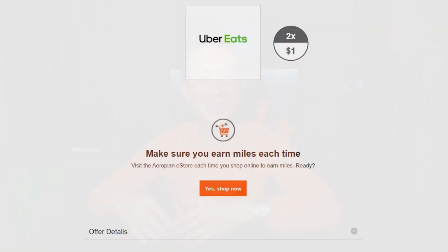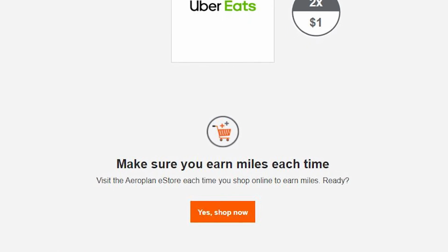And also make sure when you do this, as a bonus tip, you can actually go through the Aeroplan portal and earn another batch of points through Aeroplan. So there's my top 5 ways to hit minimum spend with the bonus tips.